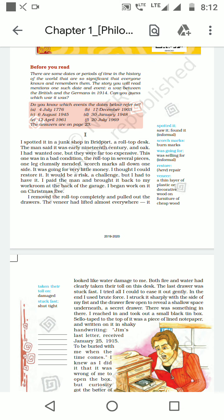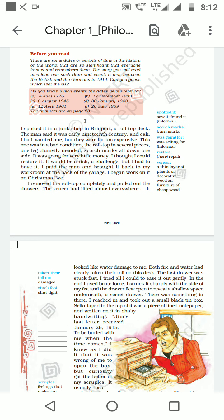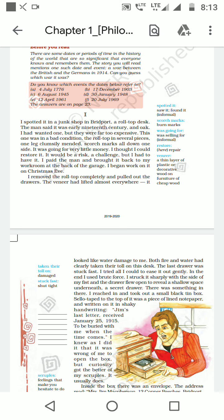I had wanted one, but they were far too expensive. This was in a bad condition. The roll top in several pieces, one leg clumsily mended, scorch marks all down one side. So the particular roll-top desk which our author has gone to see is very shabby and very old. It is in a very bad condition. One of the legs is also clumsily mended, which is not mended very smoothly. There are quite a number of scorch marks all down one side.